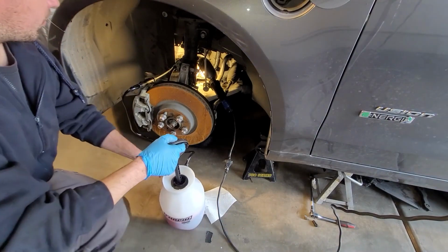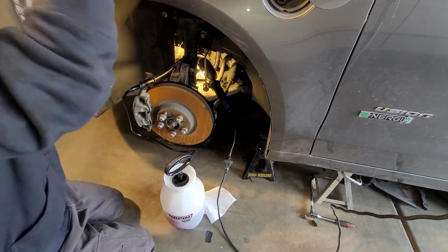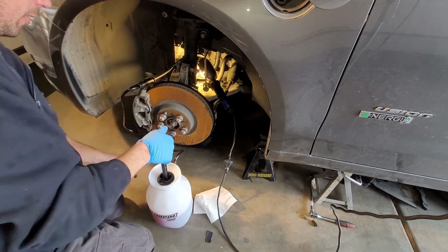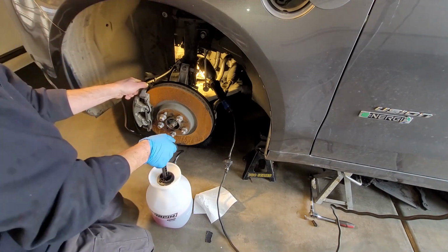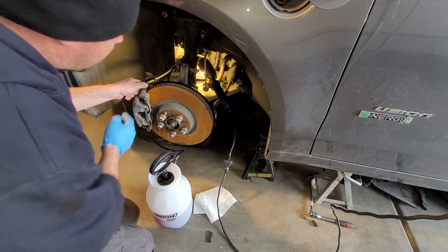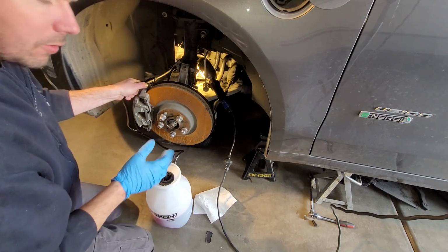There's probably a few different ways to fill transmissions like this. You can probably run a hose down there and a funnel and let it gravity feed. This is how I like to do it. I just get myself a bug sprayer, fill it full of transmission fluid, squeeze it on in. Once it starts dribbling out of that hole, we know that we're full. It should be about 4 quarts or so, I think.